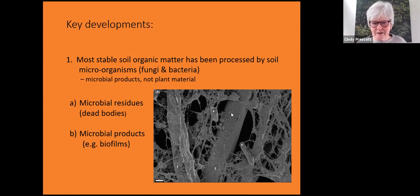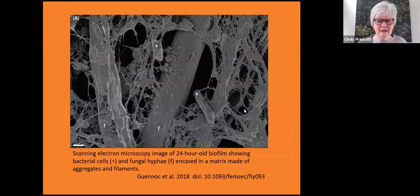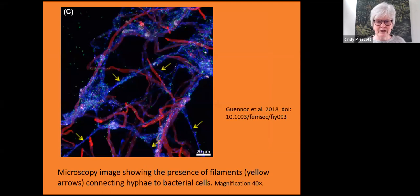And so let's take a closer look at this one. I thought this is just amazing. So here we have some fungal hyphae, so these big strands. Can you see my cursor? Yeah, we can. Good. So we got some fungal strands here, so fungal mycelia. And then we've got these guys are bacterial cells with the asterisks. And all this stuff is this biofilm produced by the bacteria that allows them to stick on, to hold in place. And great masses of this stuff are produced. And it seems to be a really important source of soil organic matter.